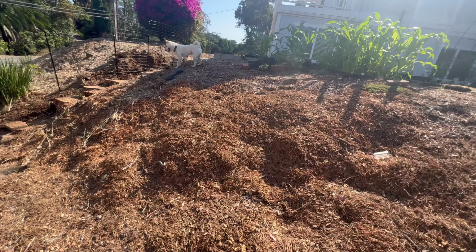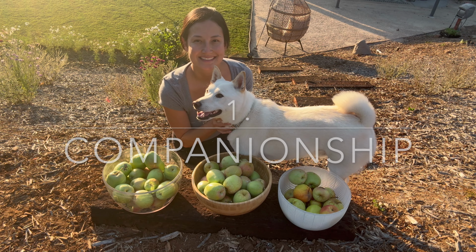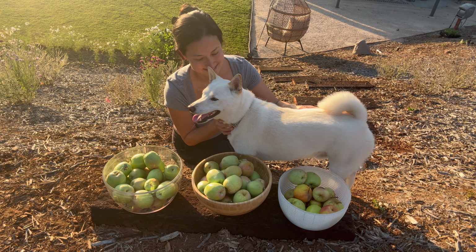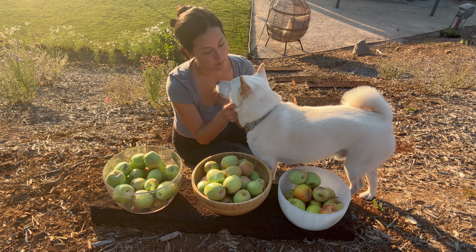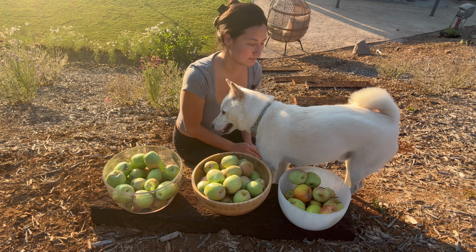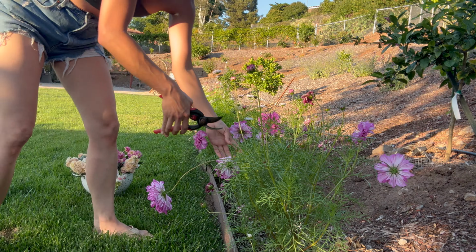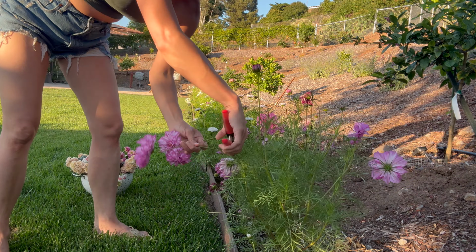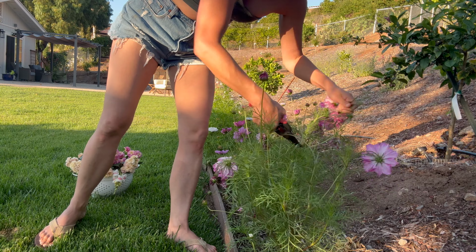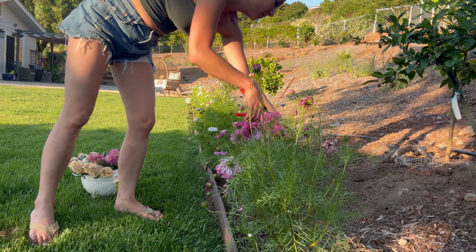And last but not least, companionship. Fuji is the best garden companion anybody could ever ask for. He is so loyal, always making sure that I have company with me, and that if I'm spending an hour out in the garden cutting flowers, he's happy to be right there with me to keep me company and keep me outside as long as possible.